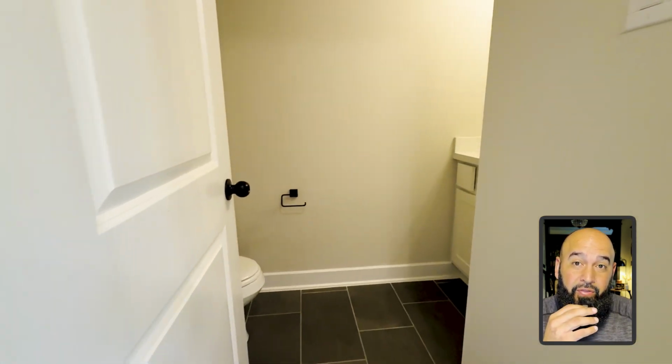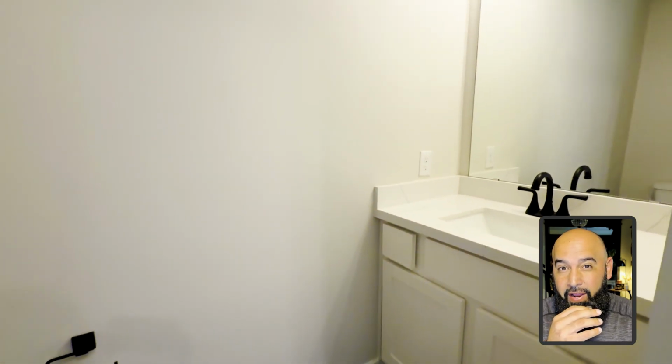And then coming down this little hallway over here past your living area, to the left you're going to have your primary suite back there. But first I want to show you to the right, you actually have a half bath. So like I said, this is a 4-bed 3.5 bath. So this is your half bath downstairs.